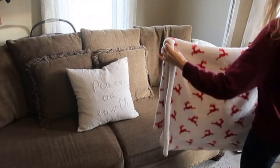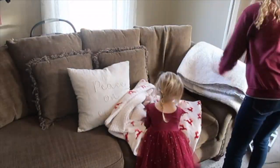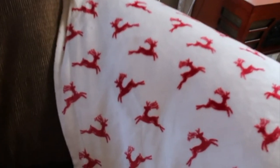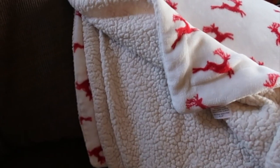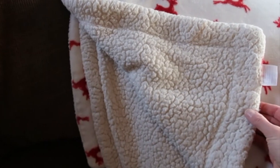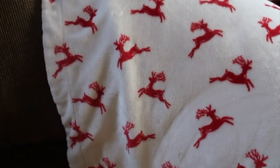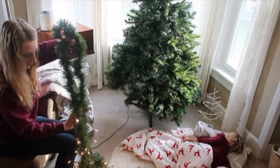I love pulling out this reindeer blanket every year. I will link it below. I got it on Amazon, and I love how it has that fuzzy Sherpa side to it, and it has the hints of red because of the red reindeer, but it's mostly neutral colors. It's a really comfy blanket, and they have other patterns too. It's so cute, so I will definitely link that one below.